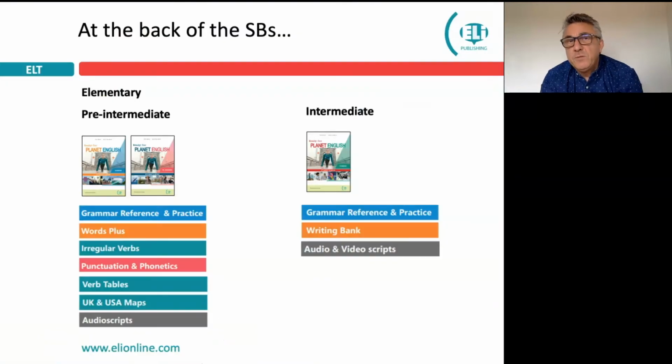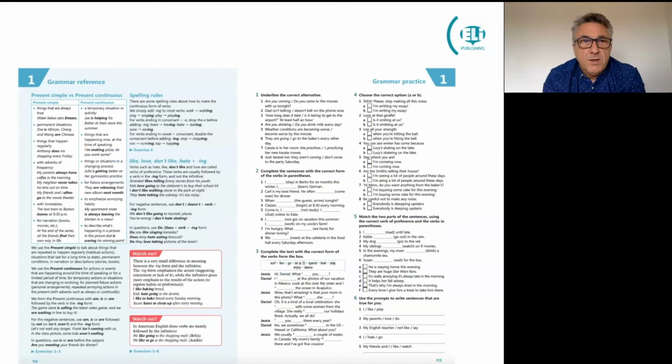At the back of the students' books, they vary. In the elementary and pre-intermediate levels, you have grammar reference, word plus, irregular verbs, punctuation and phonetics, verb tables, and UK, USA maps. We've got audio scripts at the end of all of the books, of course, to go with the listening. And in the intermediate, you have the grammar reference and a writing bank. So let's take a quick look at that.